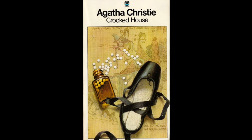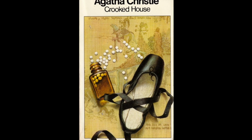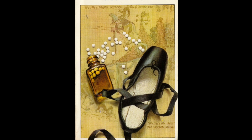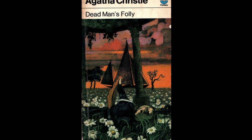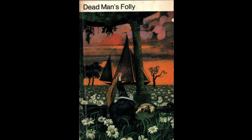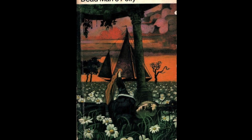The Crooked House is another Christie title based on a nursery rhyme. On this cover you can see a delicate vintage illustration of the rhyme in the background, behind the ballet slipper and the spilled pill bottle. For Dead Man's Folly, a beautifully romantic pre-Raphaelite sunset in the background of this lovely field of flowers is shockingly marred by the body of the girl guide that's found in the boathouse in the story. The girl is similar to the body in the American cover, but the rest of the scene is quite strikingly different.